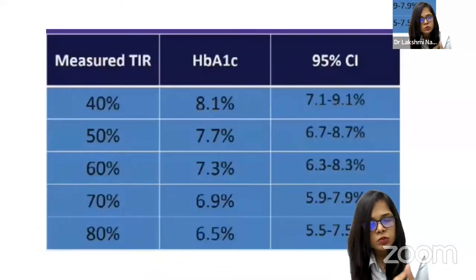So this is a table which will tell us approximately how much it is. About 70% will be around 6.9 to 7%. 80% will be about 6.5%. And if you go, it's a negative correlation. A time in range of about 40% will lead to a HbA1c of about 8.1%.